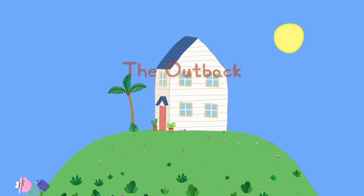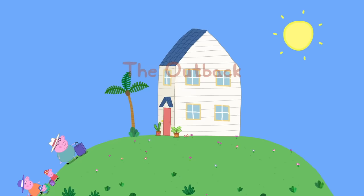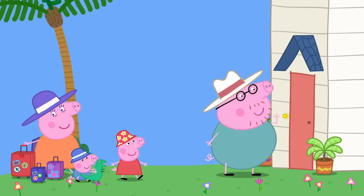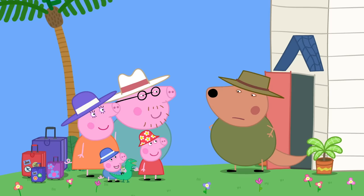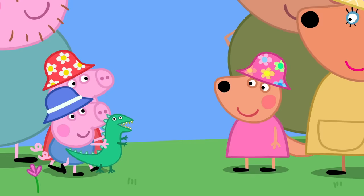The Outback. Peppa has come to visit Kylie Kangaroo in Australia. Do you think we should have told them we were coming? Hello, Mr. Kangaroo. Oh, Mr. Pig. What a surprise. You did say if we were ever passing, we should visit. Oh, yeah, for sure. Kylie, look who's just dropped by. Hello, Peppa. Hello, Kylie. Hello, George. Remember my little brother Joey?